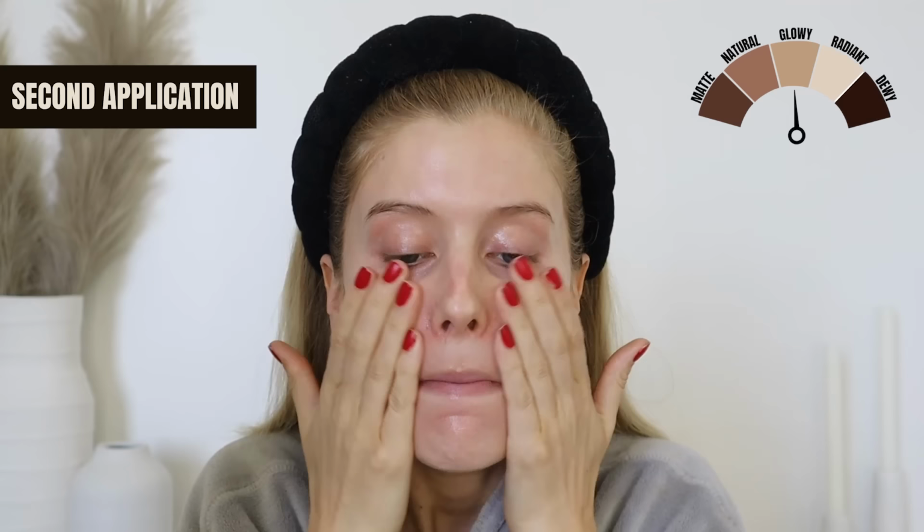So this will be for you if you have normal to oily skin. I don't know that you'll love it if you have dry skin just because of that higher alcohol content, but don't worry, we have plenty more options for you. Like this one right here.